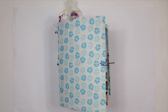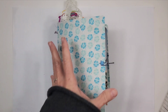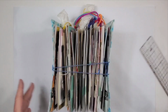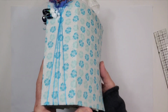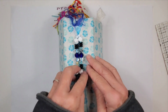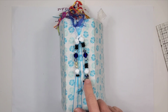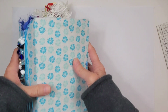This is a big mama journal. We're going to measure it up and see just how big she is. She is expansive, to say the least. She's 5 inches thick. This journal does have a rather big spine. It's 2.5 inches. I finished it off with some sparkly blue beads as well as a lampwork bead right here. I think that just really did work with the theme of the book.